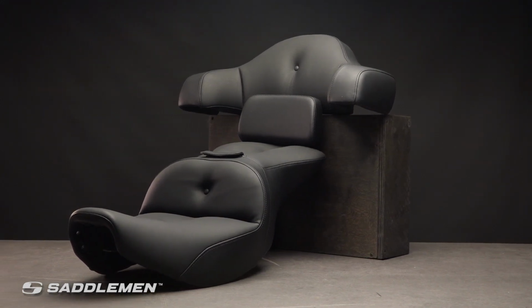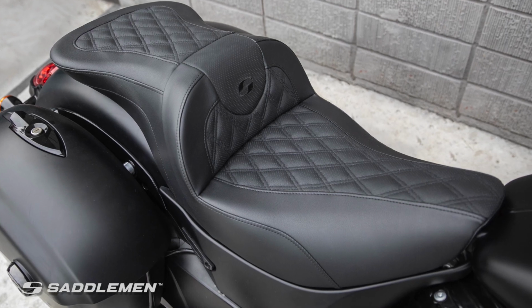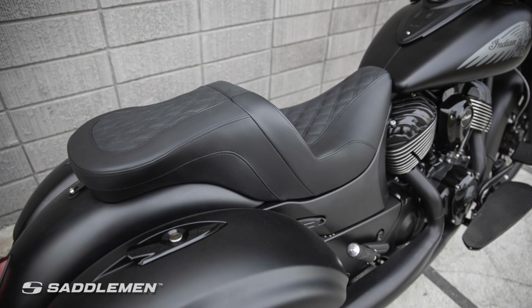Saddlemen also offers heated options with independent temperature controls for the passenger and driver. Designed and made in the USA, these products come with easy-to-install instructions, and your comfort starts at around the $580 mark.